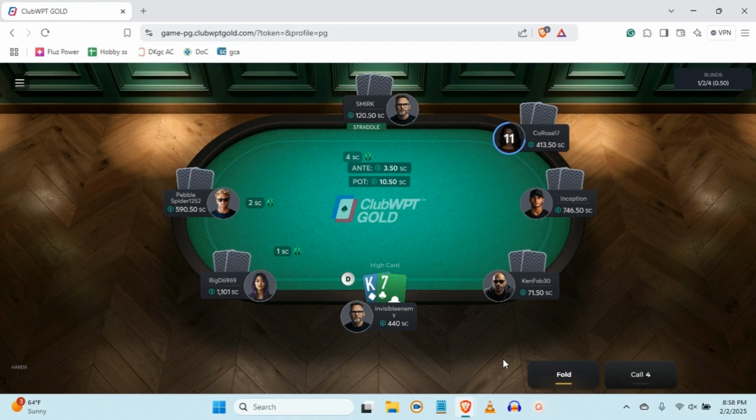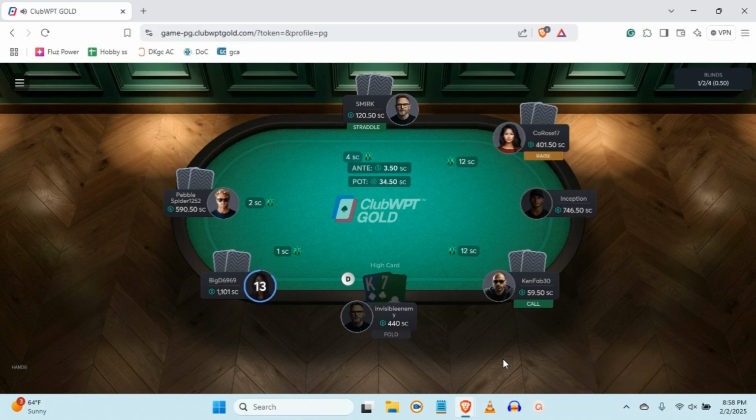King 7 offsuit, just a garbage hand here. Not even worth stealing, I don't think. Just trying to play a little bit tighter with the straddle dynamics.